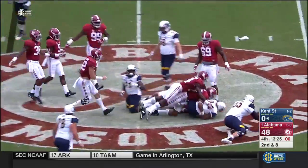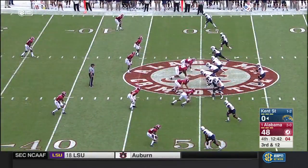Looking for the jet sweep. Alabama saw it coming right there long. Wow.